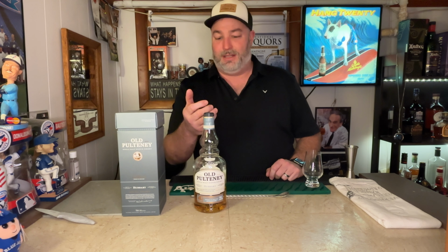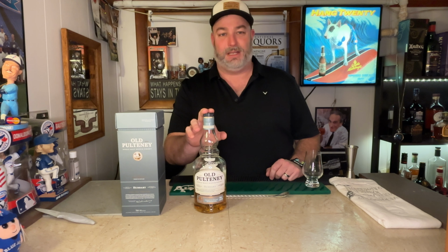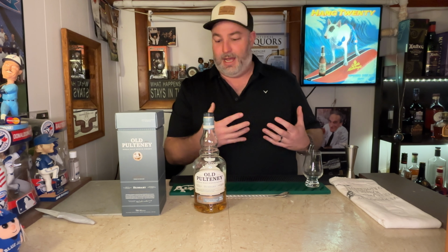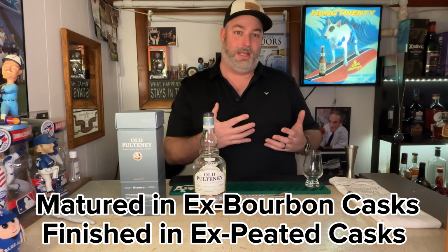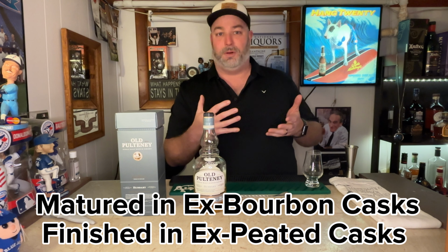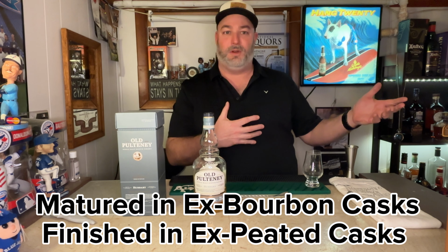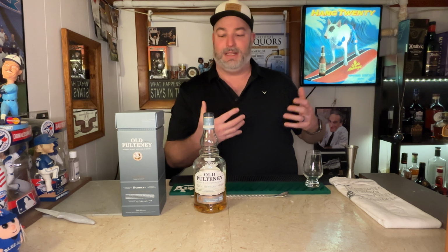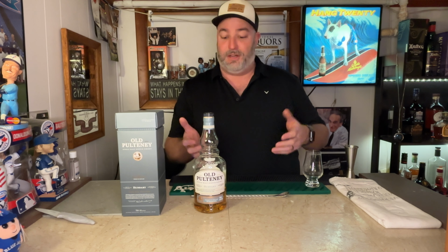Something very interesting about this whiskey is the maturation process. It spends the first part of its life in ex-American bourbon casks, and they finish it in ex-peated whiskey casks. So they're casks that have been purchased by Old Pulteney that previously held peated whiskeys. They don't say if it's heavily peated whiskey, medium peated whiskey or anything like that, but that's where they finish this whiskey off.